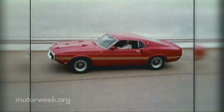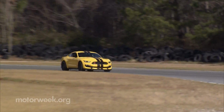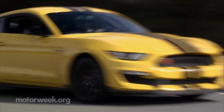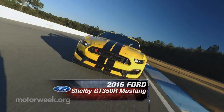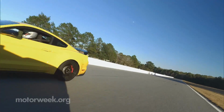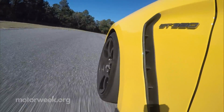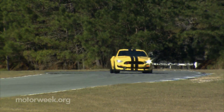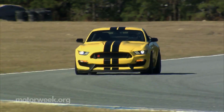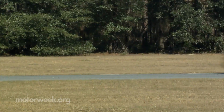Among the host of iconic Mustangs that have hit the streets over the years, the Ford Shelby GT350R Mustang certainly holds legendary status. And this 2016 version, the most track-capable production Mustang ever, in case you haven't heard, must be experienced at speed to be truly appreciated. That's what we're here for. And it doesn't take many laps around the track to determine that this car is the genuine article and a thrill ride like none other.